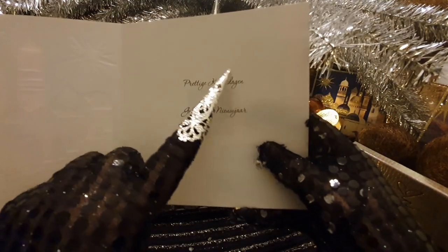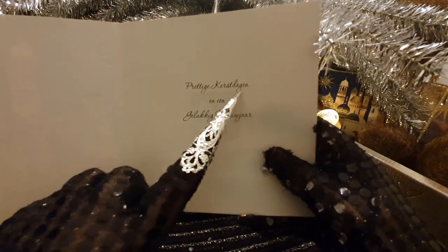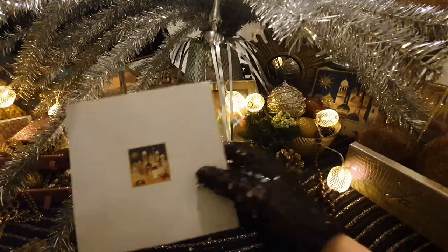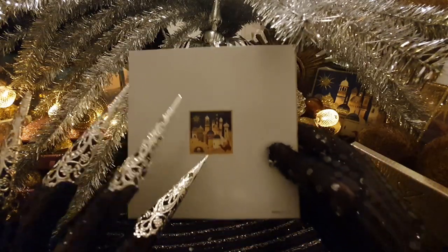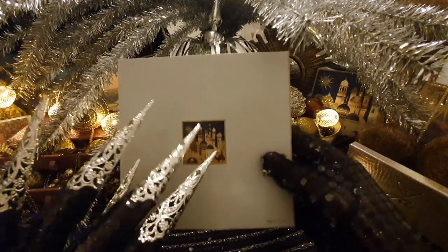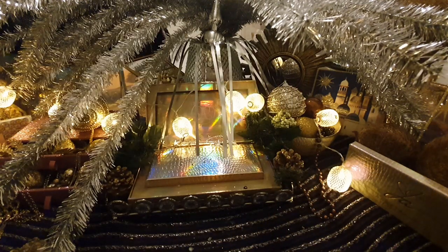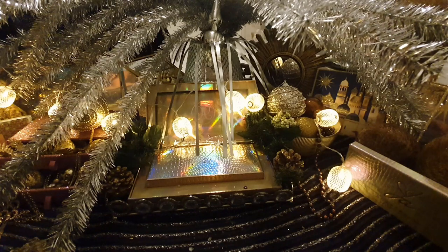Christmas and a happy new year. Oh no, Merry Christmas. And here's a tiny, tiny picture of what we see in front of the card. Oh, it's so pretty. Okay, let's see, what else do we have here?